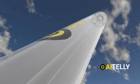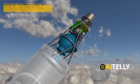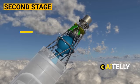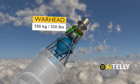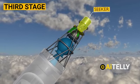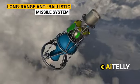Moving further to the front, the most important part of the missile is the kill vehicle, which can be divided into 3 basic parts. The second stage is the propulsion system with a thrust vectoring nozzle. Just above it is the warhead, a directed high-explosive fragmentation weighing 150 kilograms, which translates to 330 pounds. The third stage is the seeker, capable of pivoting itself to track its target. But what's the big deal about this long-range anti-ballistic missile system?